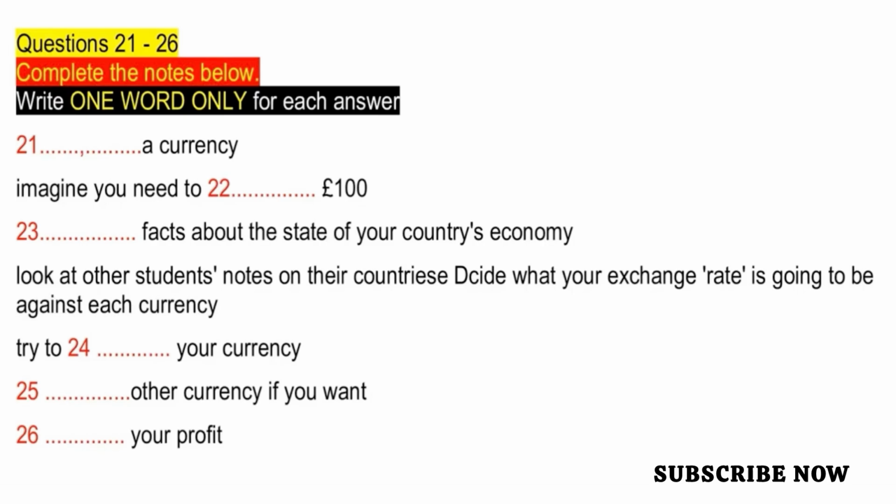Now, you're not allowed to just swap currencies with each other, but you may wish to buy from the other countries. But you must do a proper transaction. All the way through this, you must keep your accounts properly for each transaction. I'll give you 1 week to do this, and then we will set a time for the deals to finish, a bit like the stock exchange. And at that point, I will ask you to calculate how much you have made. Is that clear?